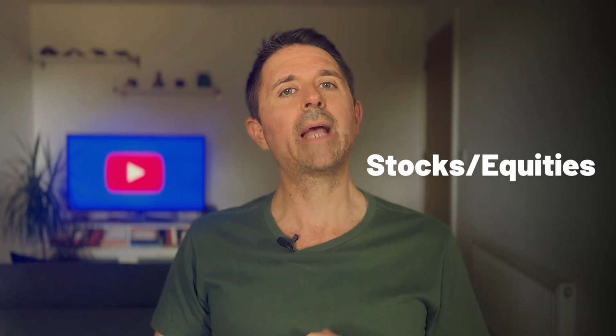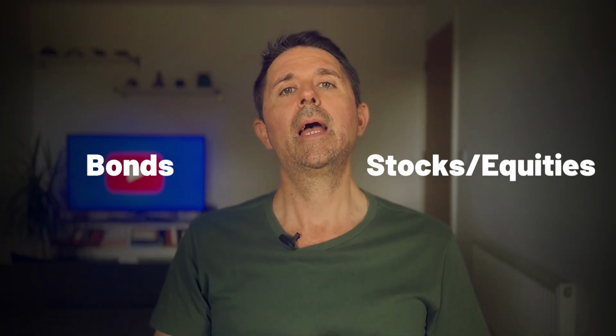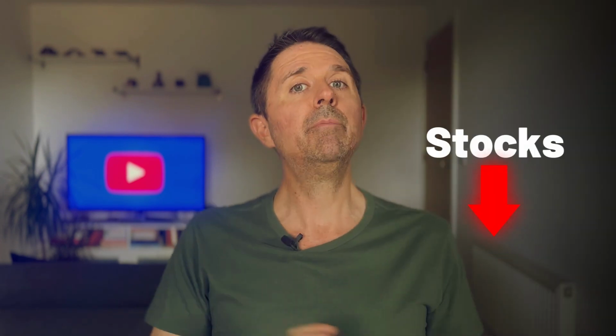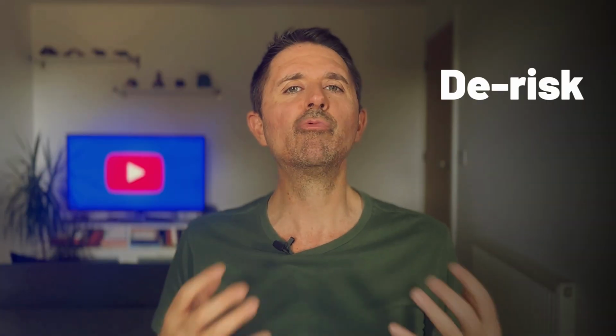And what Vanguard will then do is offer an asset allocation, being a mix of stocks, or equities as they're known, and fixed income like bonds. They will have a certain percentage in each depending on how far out the retirement date is that you've selected. And as you get closer to that year of retirement, they will shift the risk automatically away from stocks and more into bonds. So it will de-risk and you're sort of on an automatic glide path into your retirement.